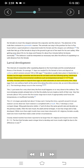Hatching is strongly influenced by environmental conditions such as temperature, at least 17 degrees Celsius (62 degrees Fahrenheit), and humidity. Females prefer to deposit their eggs on solid substrates at warm and sunny sites. Most eggs from one ootheca hatch at the same time along the entire convex side, as worm-like prolarvae, L1. The hatchings always occur in the morning. The L1 only exists for a very short time. The first molt happens on or very close to the ootheca.